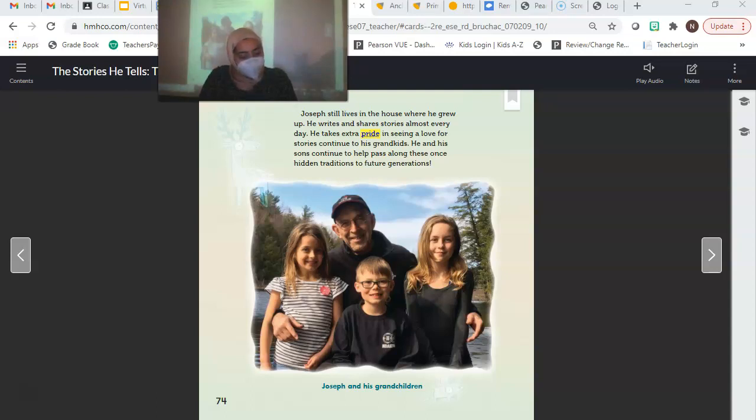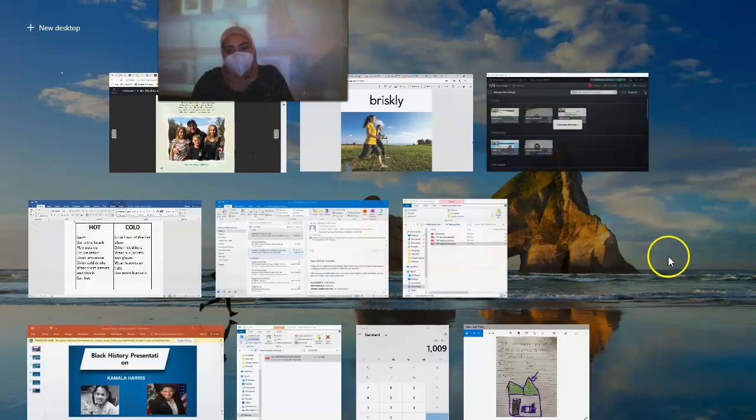Generations are groups of people who were all born and lived around the same time. Your grandparents are from one generation. Your parents are from another generation. And you are from the generation after that. Very nice. All right, let's talk just a little more and then we'll be done.